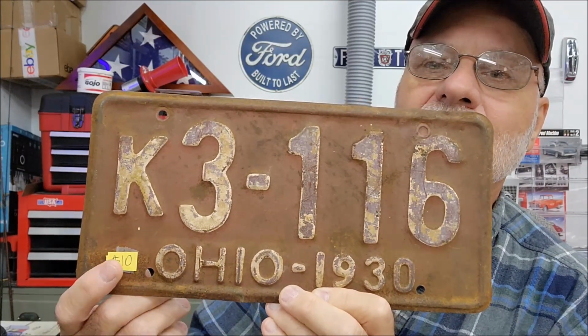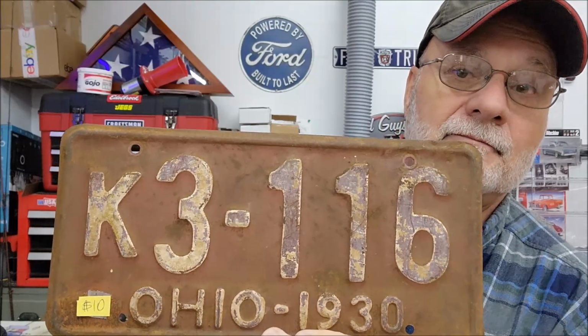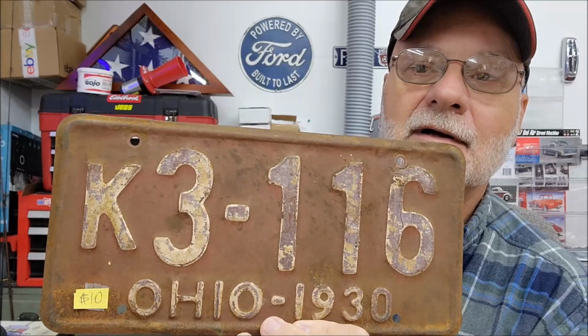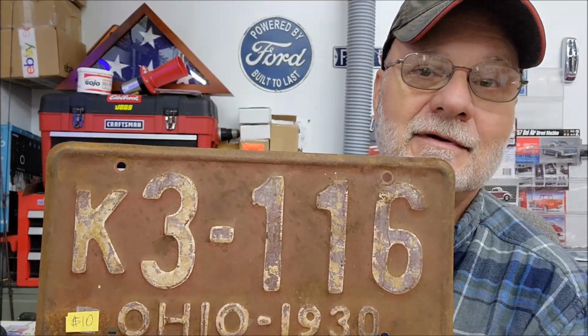And like I said, each one of these plates had a $10 price tag on them, which was already a bargain. But since I bought two and my wife had bought that nightstand, the lady that runs the place gave me each one of these plates for $6 a piece. I'll tell you what, for you guys that are buying license plates or collecting, $6 a piece for these old plates, that's a pretty good price.